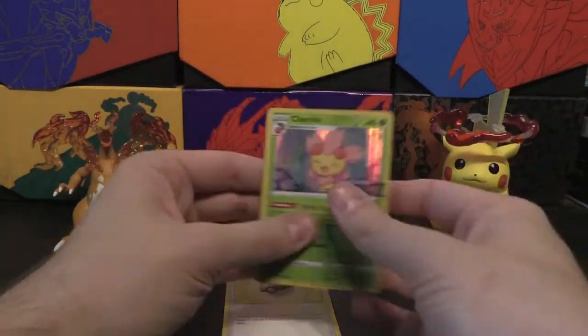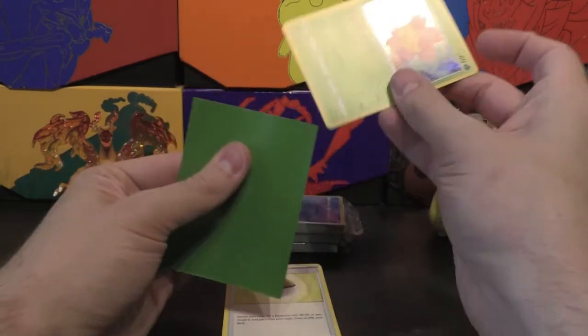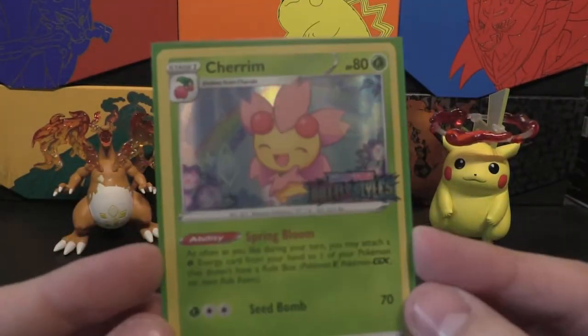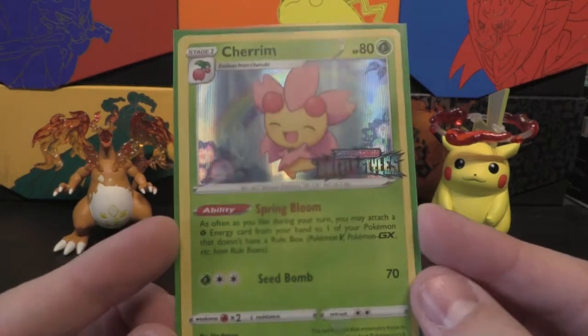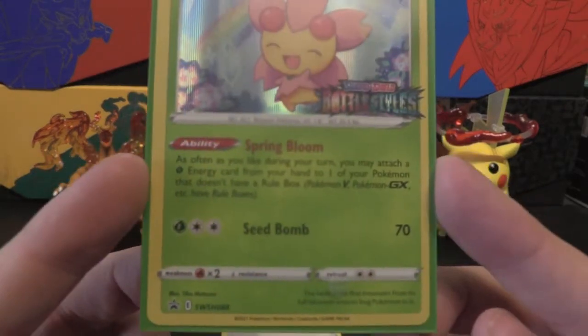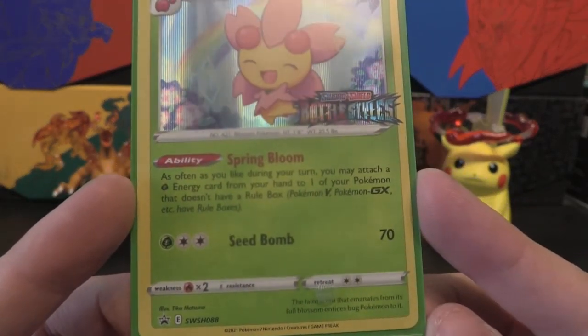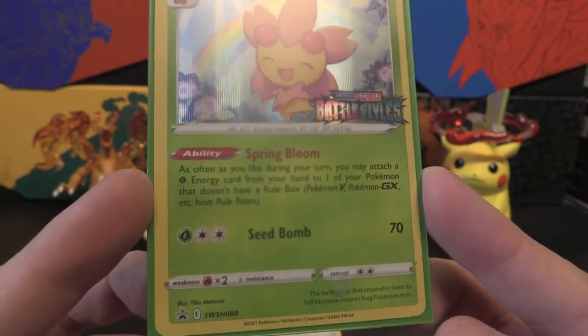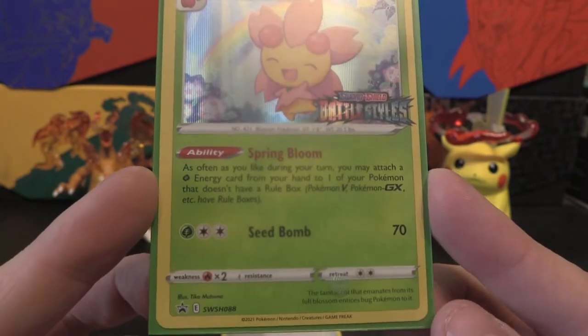So, we get a new trainer. Lovely. So let's sleeve up this Cherrim. And let's have a little look at what this does. So it's only an 80 HP Pokemon, so it's a bit of a yikes. The ability here, we've got Spring Bloom. As often as you like during your turn, you may attach a grass energy card from your hand to one of your Pokemon that doesn't have a rule box.